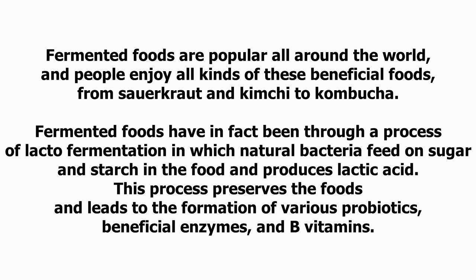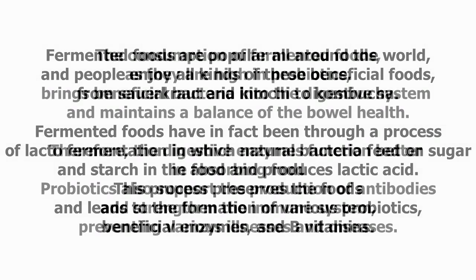From sauerkraut and kimchi to kombucha, fermented foods have in fact been through a process of lacto-fermentation in which natural bacteria feed on sugar and starch in the food and produce lactic acid. This process preserves the foods and leads to the formation of various probiotics, beneficial enzymes, and B vitamins.